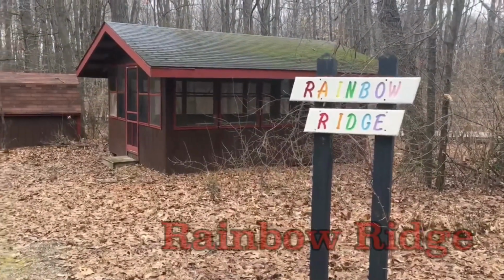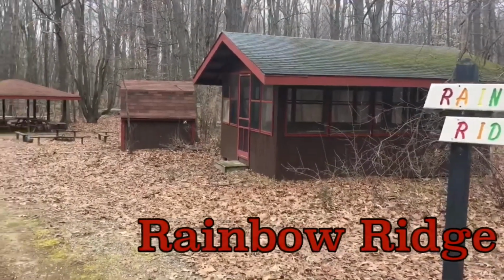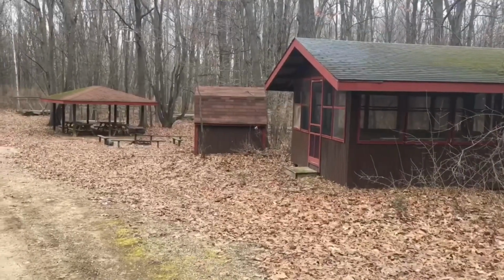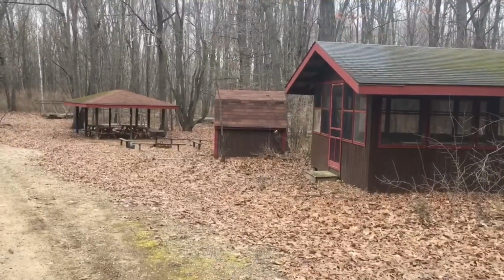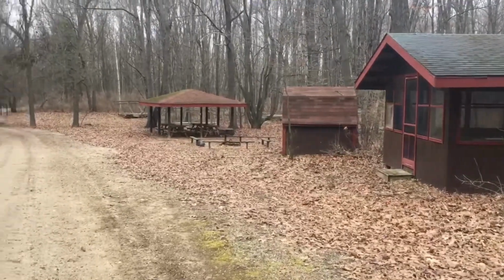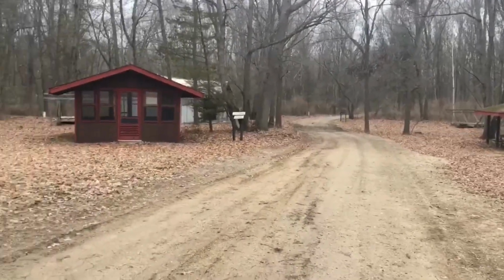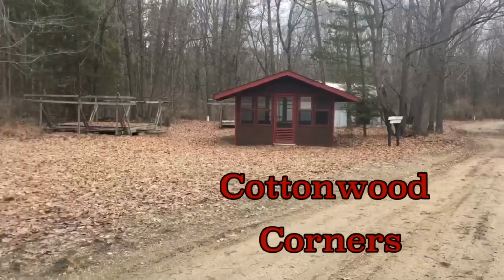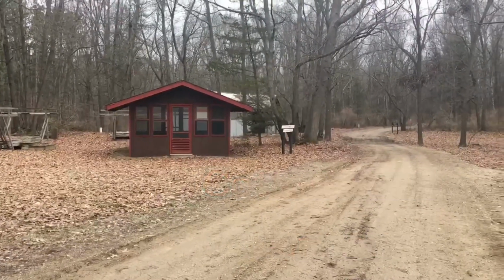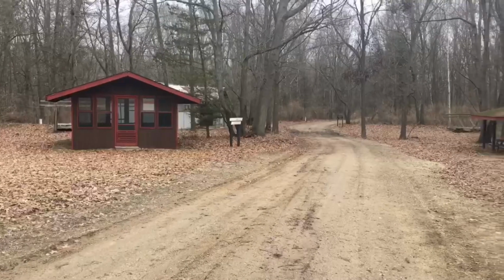This is Rainbow Ridge, and it's a platform tent unit with one three-season cabin. And this is available for troops to rent in the late spring and early fall. It's also where girls and high adventure programs stay during the summer for a summer overnight camp. And then across the road is another platform tent unit with a three-season cabin, Cottonwood Corners. And in the back, you can kind of see that gray building, which is what we call the Cotton Rainbow Shower House. So girls staying in platform tents can have hot showers.